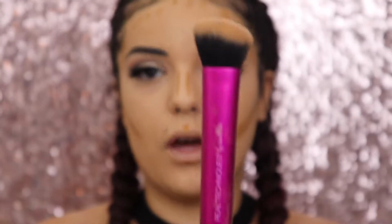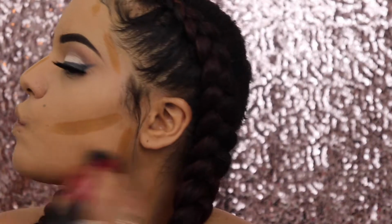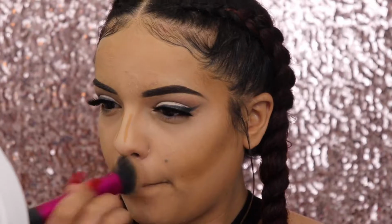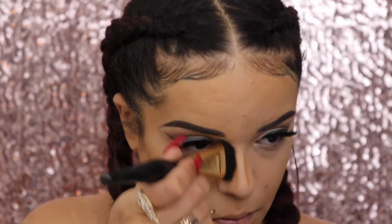To blend that out, I'm going to be using this angled brush by Real Techniques. For my nose, I'm going to use a little bit of a smaller brush.